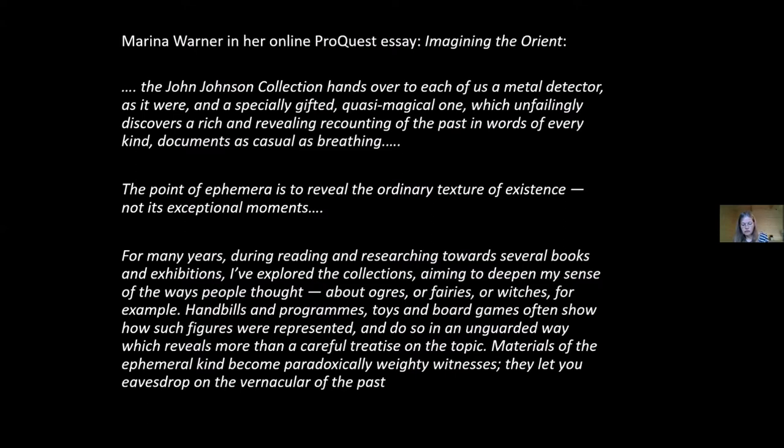For many years, during reading and researching towards several books and exhibitions, I've explored the collections, aiming to deepen my sense of the ways people thought about ogres or fairies or witches, for example. Handbills and programmes, toys and board games often show how such figures were represented and do so in an unguarded way, which reveals more than a careful treatise on the topic. Materials of the ephemeral kind become paradoxically weighty witnesses. They let you eavesdrop on the vernacular of the past." So let's do just that.